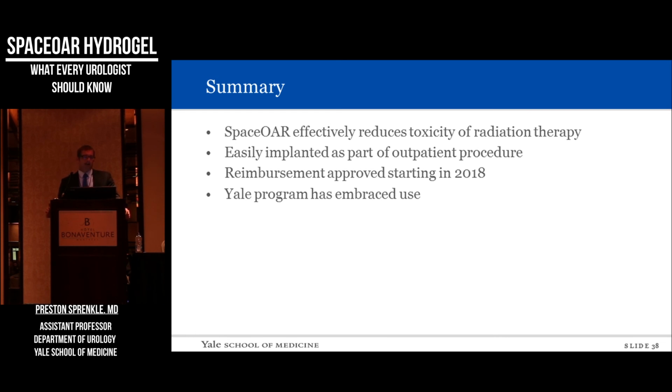So in summary, SpaceOAR effectively reduces the toxicity of radiation therapy to the rectum. It is easily implanted as part of an outpatient procedure. Reimbursement was approved starting in 2018, and we have embraced its use at Yale, combined between our urology and radiology colleagues. Thank you. I'll take any questions.